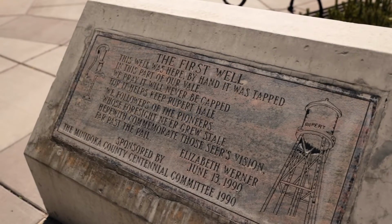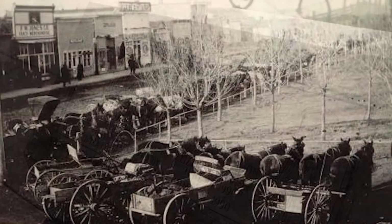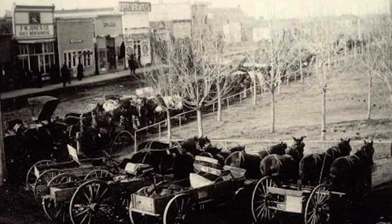So if you were to come here shortly after the well was drilled, you would see wagons and families lined up to collect potable water to take back to their homesteads. This was one of the few places that they could come to collect water for their families.